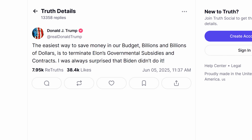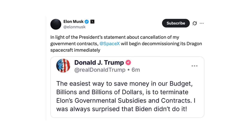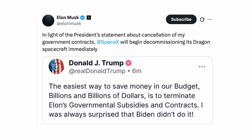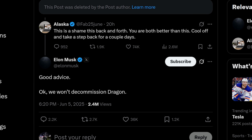Trump responded on his own social platform to say, hey, we wanna save money? Let's terminate Elon's government contracts. And then Elon was like, fine, I'll decommission the SpaceX Dragon crew module, which would leave US astronauts asking for rides up to the ISS from Russia, or even worse, from Boeing. But don't worry, space fans, a random reply guy told Elon to cool it, and that was enough to make him walk it back. Twitter truly is the town square.